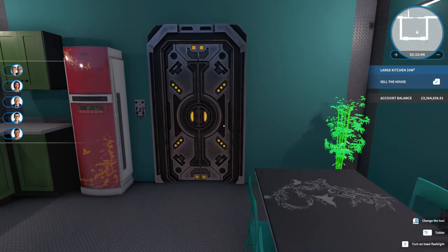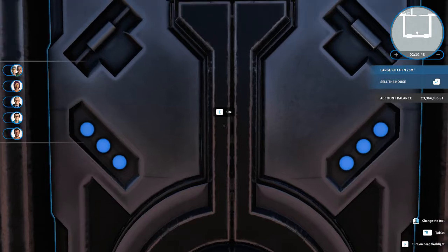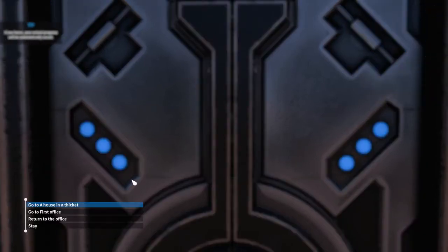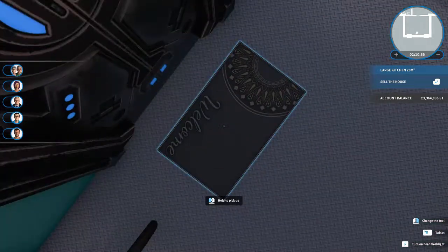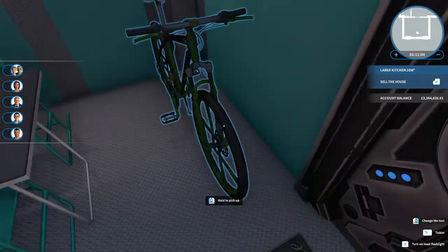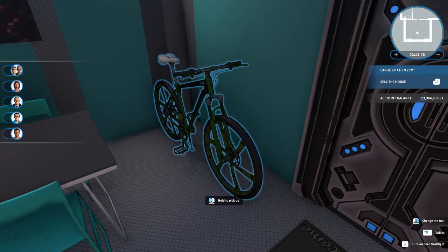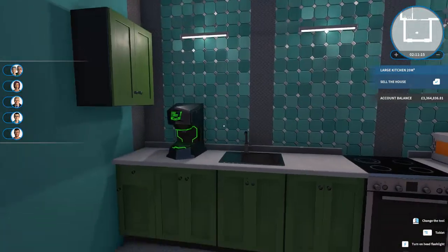Once you arrive, this is your entrance and exit door. If we use this here, it will send us back to our office space or any of the other properties which we currently own. So this is basically your front door. We've popped a welcome mat right here. And of course you've got the obligatory bicycle right next to the front door, and of course it has to be green because we're at Christmas, so everything has to be sort of red and green themed, doesn't it? Well, at least in my world it does.